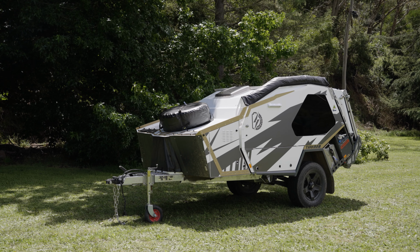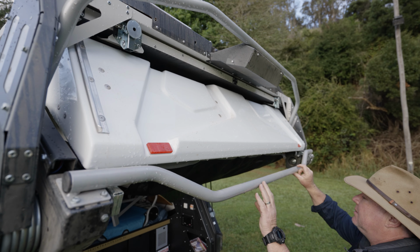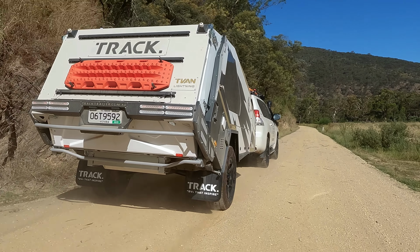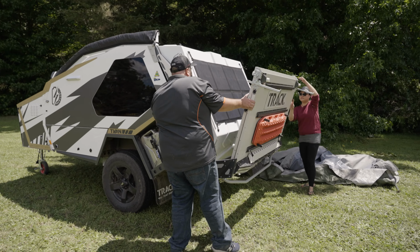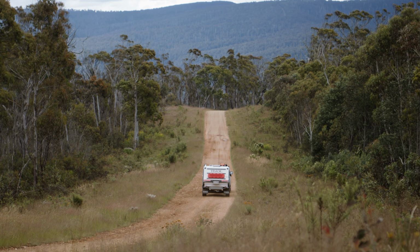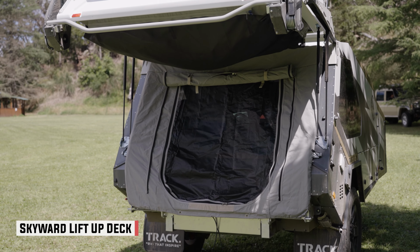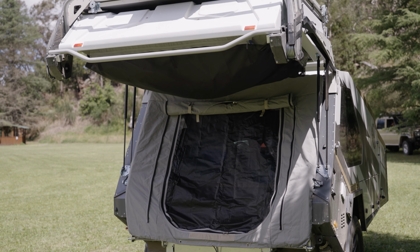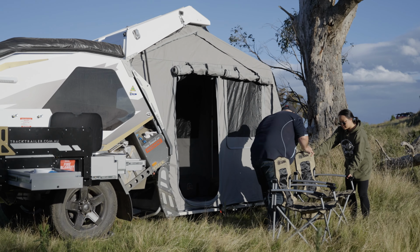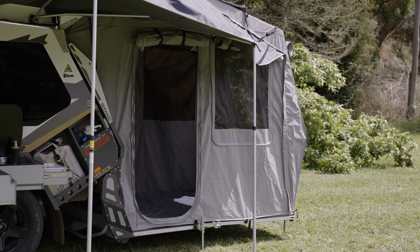One of the innovations that we saw this year at Camper Trailer of the Year was the innovative skyward rear door lifting mechanism. In the past, to enter into the Tvan, you would have to drop the hard floor and then lift the rear tail. And of course, that means your footprint when you're opening the camper is a little bit bigger. Now, if you want to, you can use the mechanism to lift the hard floor and the rear door together. Now that's really handy if you're just trying to pack the vehicle, if you're in Woolworths or if you're in your carport and you don't have that much space.